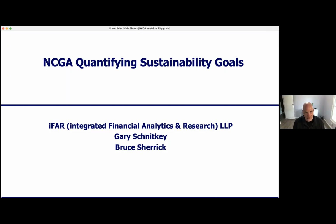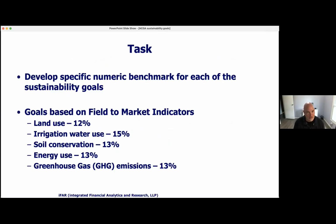As Nathan mentioned, Bruce Sherrick and myself helped NCGA quantify the sustainability goals, which are based on the field to market measures that you have just gone through. I am going to take you through that process of quantifying that and show you what the NCGA goals are and how we developed the numeric benchmarks. Again, we developed specific numeric benchmarks for each of the sustainability goals set by NCGA.